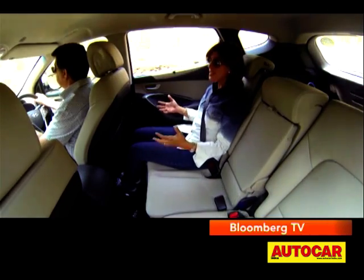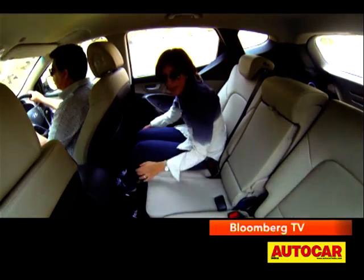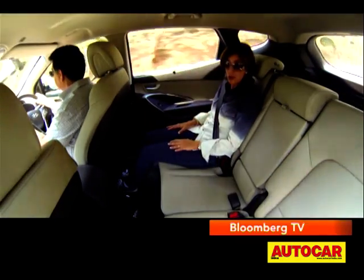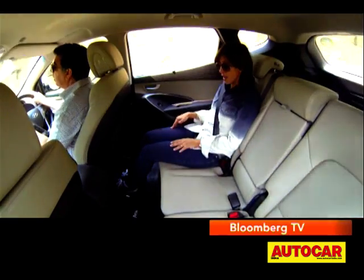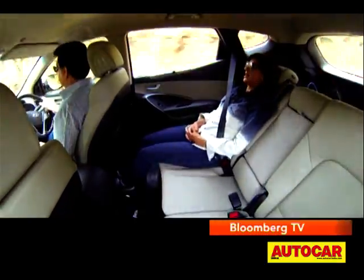It's a really nice, spacious backseat, lots of legroom, nice and wide. Floorboard is flat, so the third passenger will be comfortable. In fact, you can slide the seat back if you want extra legroom, and the third row isn't up. Yes, there is a third row of seats too. And of course, if you're on a long journey, you want to get really comfortable, you can recline this back seat too.